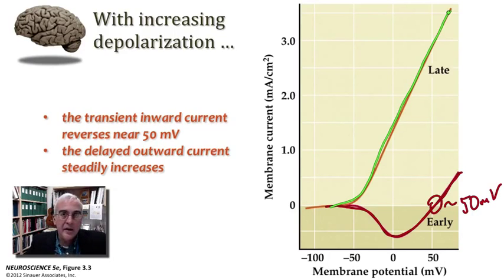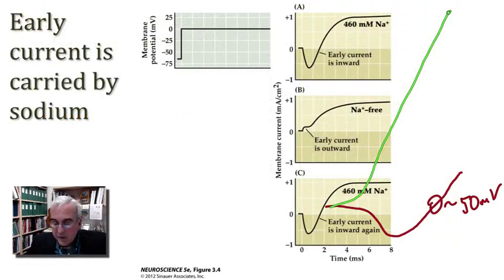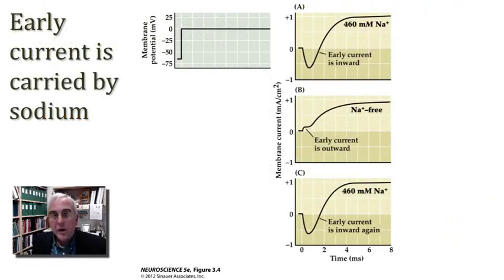Now, knowing something about the ions that are present in seawater and having some sense of what the ionic contributions might be to the cytoplasm within axons, knowing something about the Nernst equation, and then having the ability to manipulate some of these empirical parameters in the experiment allowed Hodgkin and Huxley to identify what are in fact the ions that are carrying these two kinds of currents.